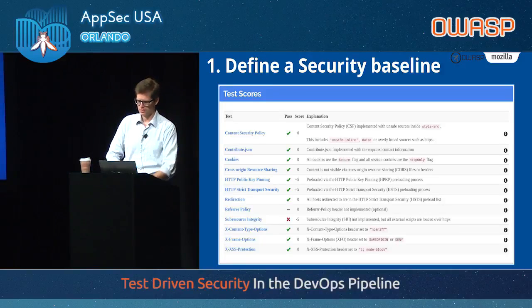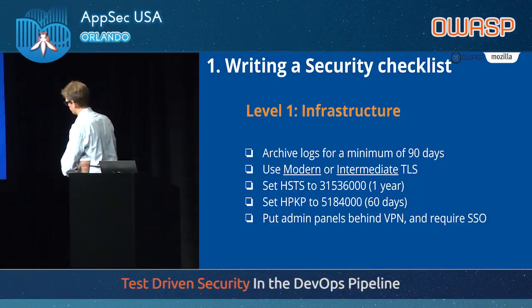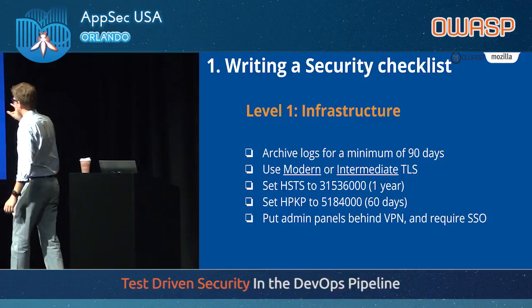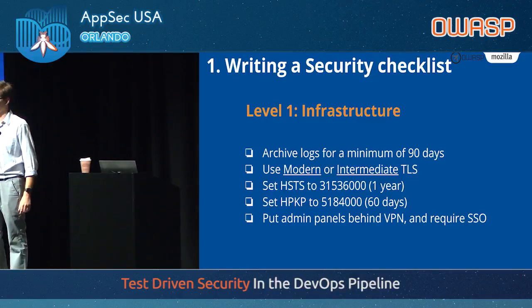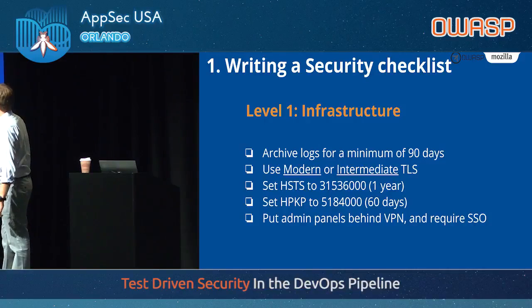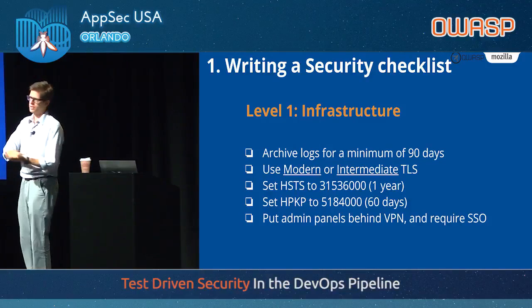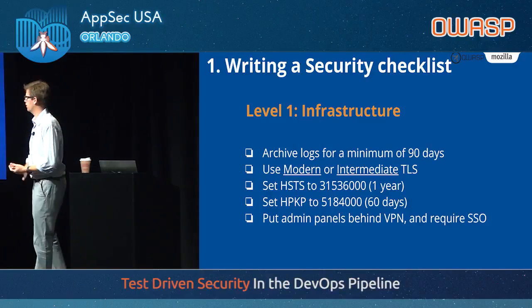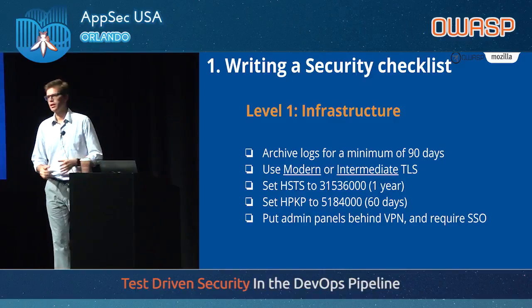We want to look at other things. So we have a security checklist that I'm going to share here, not in full details. It's online, and I can link to it. I'll probably post it on Twitter. And we have several levels in the security checklist. The first one, infrastructure, stuff that most ops can implement pretty quickly.